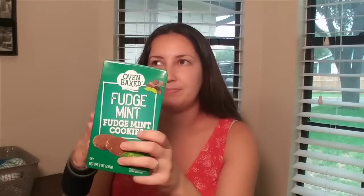My next repurchase are these cookies. These cookies were so good. So some of you commented asking how they were. They are not exactly the same as the Girl Scout cookies. If you guys are looking for like an exact replica, I don't think that this is exactly the same.